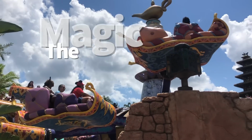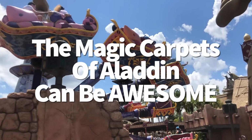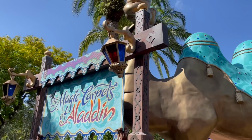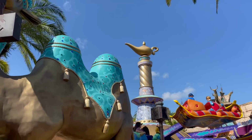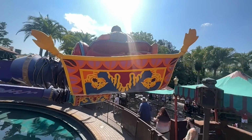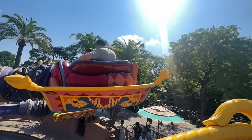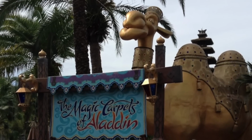Now, this next one is really fun, especially if you have a little kid who really, really loves Aladdin and Jasmine. The fact that this specific character interaction exists in Magic Kingdom and nobody seems to know about it blows my mind. If you want a chance to experience a magical moment right at the start of your day, you'll need to rope drop Magic Kingdom and head straight to the Magic Carpets of Aladdin. I know, shocks me to say that too.